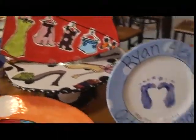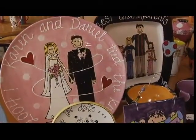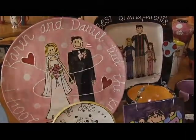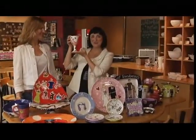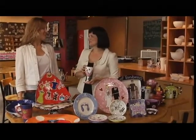If you choose that you don't want to come in and paint your own design, you can order a customized piece from us. You can do that by phoning the studio or visiting us online at brushfirestudio.com. Wonderful. And there you have it, the perfect place to create a personalized gift. Thank you, Cassandra. Thanks for dropping by.